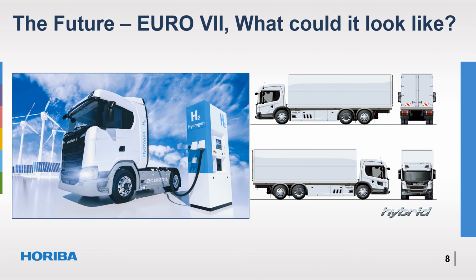The legislation will continue to evolve and to adapt in-service conformity for new heavy-duty vehicle technology, such as hybrid powertrains, with a wide range of designs, and also the use of alternative fuels, such as hydrogen, which has the potential to create very low-emission heavy-duty vehicles with virtually zero greenhouse gas content.